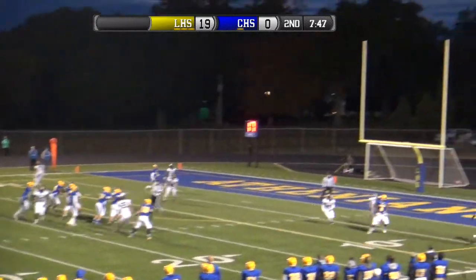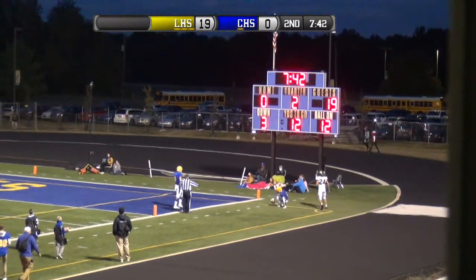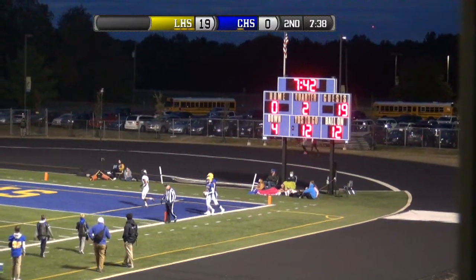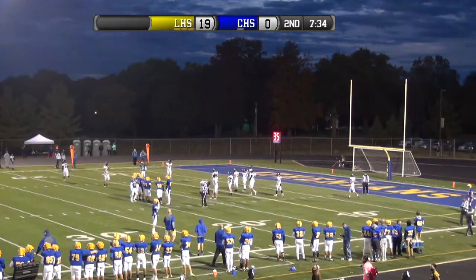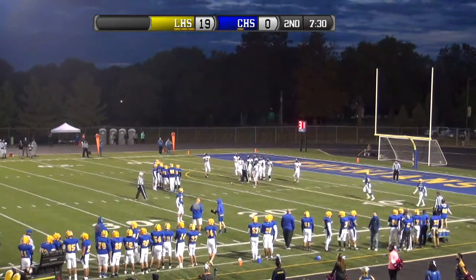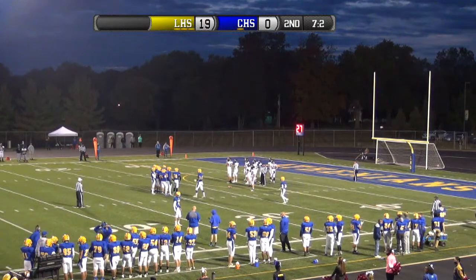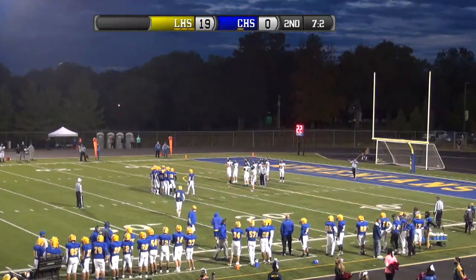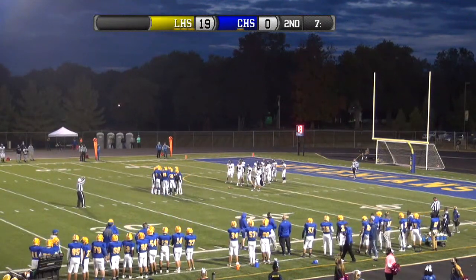Snap is good to Underwood. He's looking for the corner of the end zone. He's got Andrew Martin, who is just out of bounds. So close. Just got to get 1 foot down, but he was out of bounds, I think, when he caught it. So close. Now, again, the Tigers have a big, tough defense, and I'm really impressed with our line. They're giving Underwood time tonight. He just has to find his rhythm.